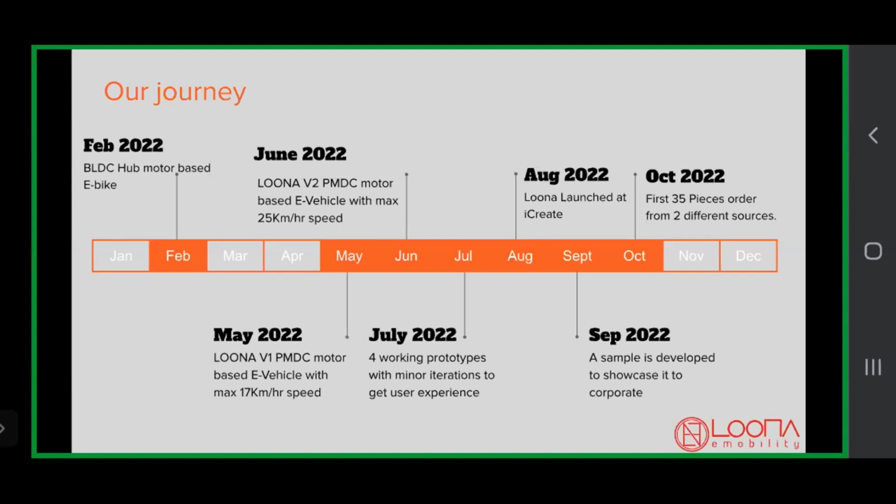In the month of June, we made some iterations on it and made the second variant of Luna with a max speed of 25 kilometers per hour, and the load carrying capacity was around 140 kgs. In the month of July, we developed 4 working prototypes with minor iterations and sent them to users to get their experience about the product, how it is running, like a normal EV. On the 15th of August, iCreate launched Luna at the iCreate campus.